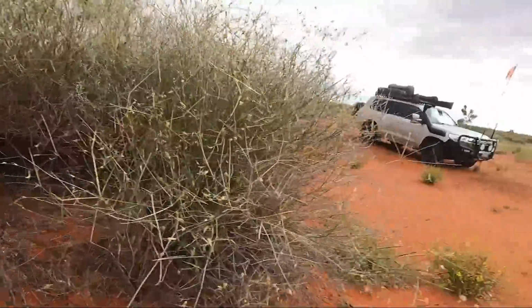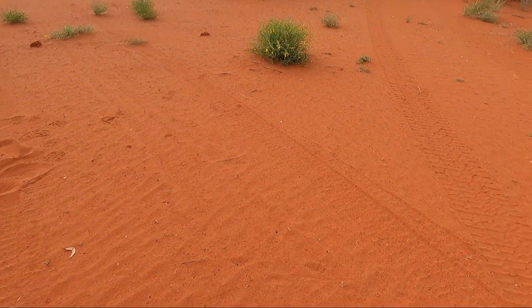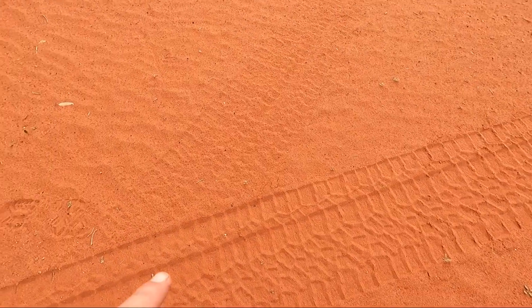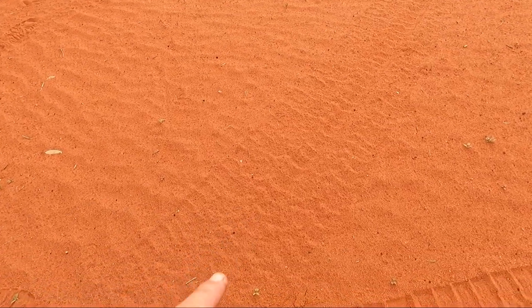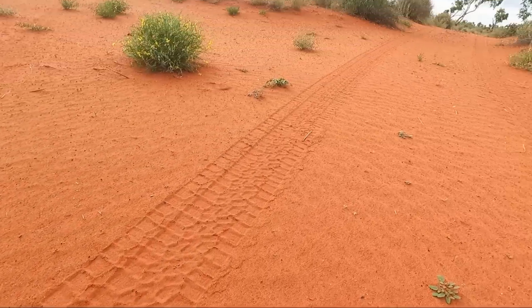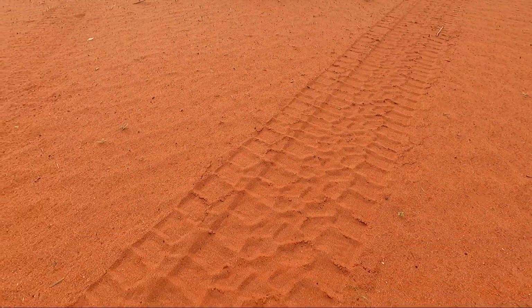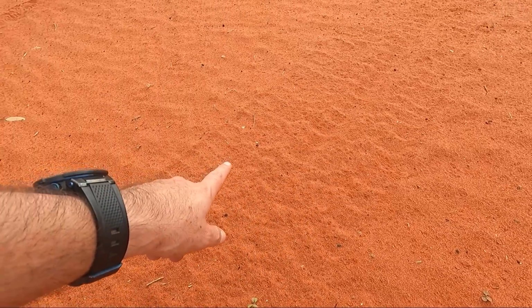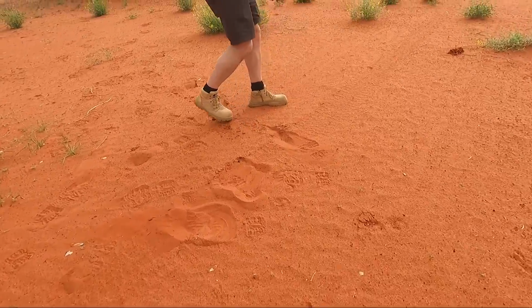It's actually quite nice out here now. You've got some tracks here. They're our tracks, but those other ones aren't. There's a car that's come out of here, and it looks as though it might have been today. You can see our tracks where we've just come in, that's the northern section of the Hay. Big LC tracks here. Just trying to work out how long ago. They look reasonably fresh. Yeah, they are fresh.